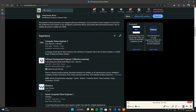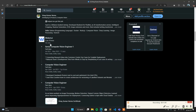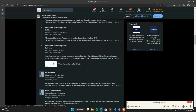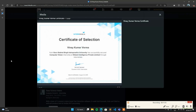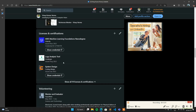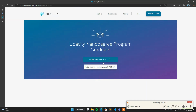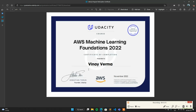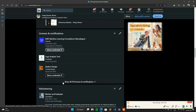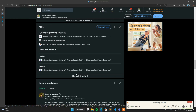Then experience. All the experience that you have, you can explain it here, and all the job roles that you did. Try to add certificates or anything that you would like to share, and it's good. Then you can add education, and the license and certificates. If you have a credential link, you can just open it and it will download your certificate. So anyone will be able to know that you have done this course. That's a good thing. Volunteer is good, then skills are good, right? And the LinkedIn assessment and all is very helpful.